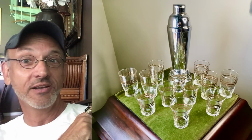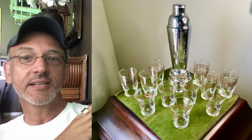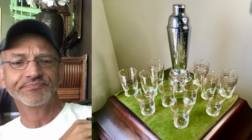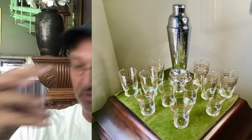Okay, the last thing that's for sale is also something that is musical. Let's have a picture of it first. Here it is. It's a cocktail shaker, and you're getting 12 little barware glasses with it. Now, the glasses didn't come with the cocktail shaker. They're about the same vintage, 30s to 40s, okay? It's a marriage. I put them all together.